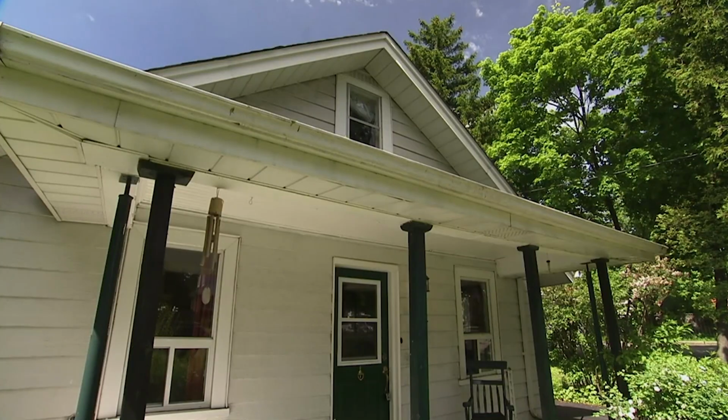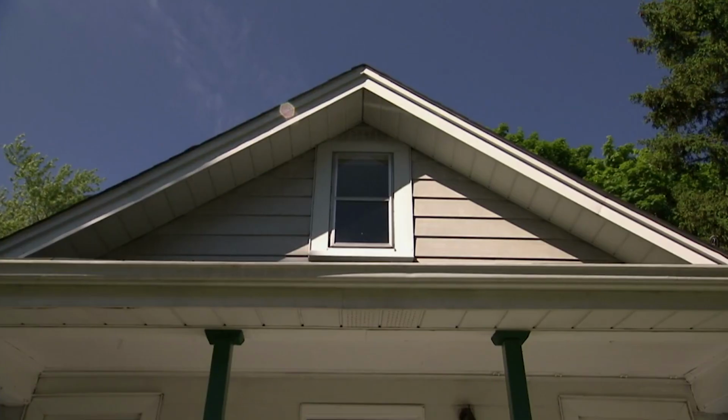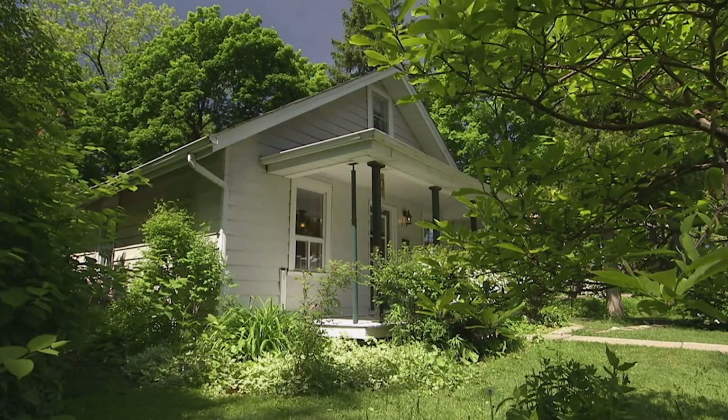Candice, this is a pretty special property, isn't it? It is. Tell it to me straight. Why is this house not selling? Well, you're in a unique area. There are a lot of million-dollar homes in this area. Having a cozy little cottage isn't really conducive to what the area is. Have you had any feedback from buyers coming through the front door? Yes, not liking the kitchen, the color of the kitchen, the lack of the cupboards.